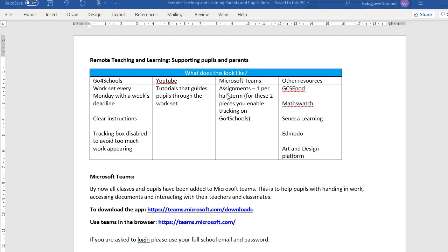We've now put all of our pupils and classes onto a Microsoft app called Microsoft Teams. And the main use of this is going to be for the more substantial pieces of work we're asking pupils to do. So each pupil will have two assignments over the course of the summer term, so one per half term. And for these two pieces, teachers will track them so that they can support and find out that they've done them and look after them and guide them. And also they'll be providing some more personalised feedback.